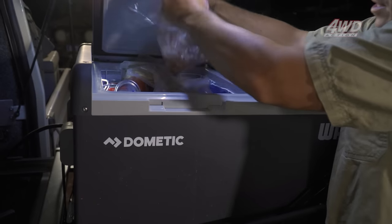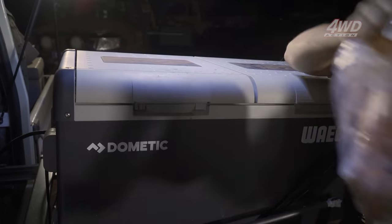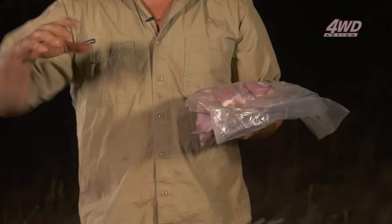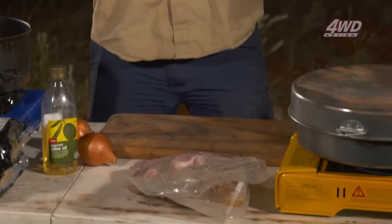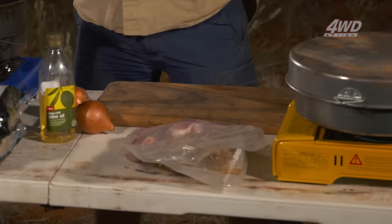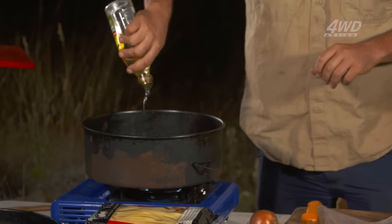One of the really cool things about coming to the desert is it makes you think a bit outside the square. What I've got here looks like a bunch of mess in a couple of bags, but here I've got some chicken. I actually cryovac before I left home. I cryovac a bunch of things because we're out here for a couple of weeks. I reckon thigh fillet's probably one of the better cuts of chicken you can get.